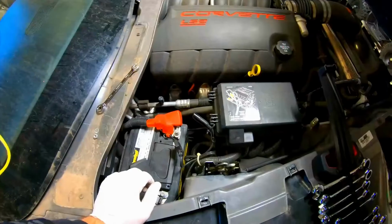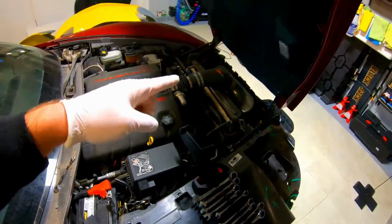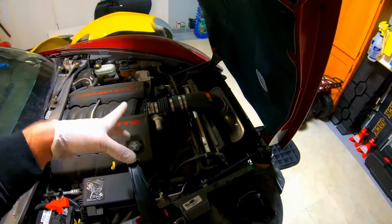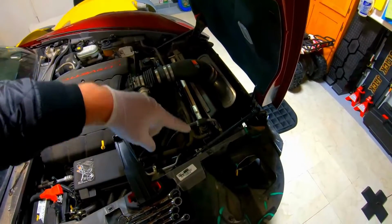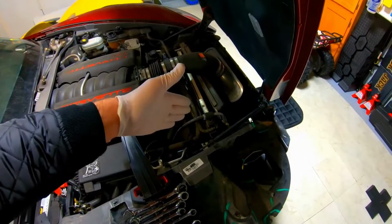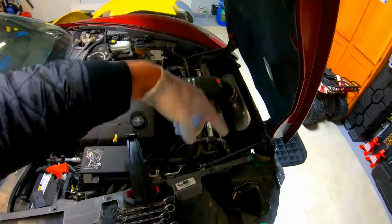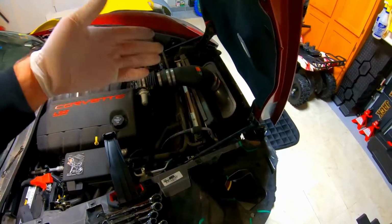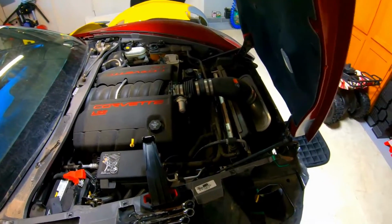Okay, so I'm going to remove the battery now, and then I will start disassembling the air intake, air filter, and then I will start removing the radiator fan and the radiator itself. Hopefully by the time I remove these parts, it's going to be completely drained.